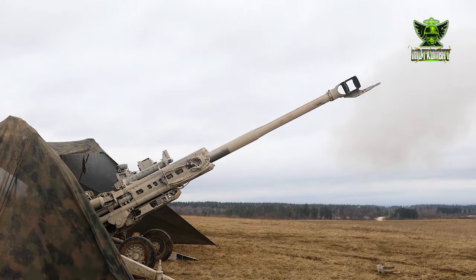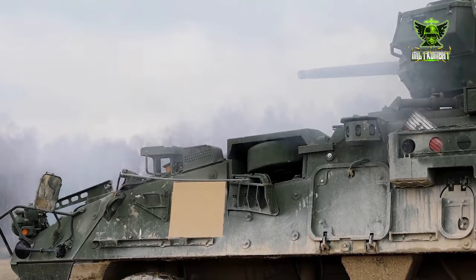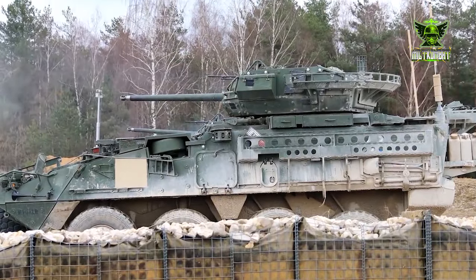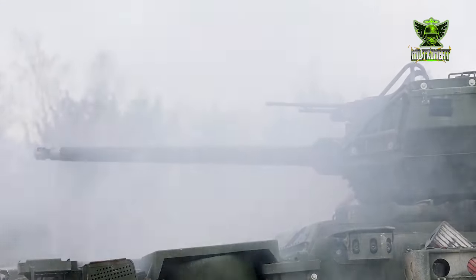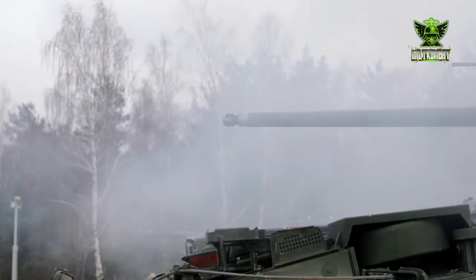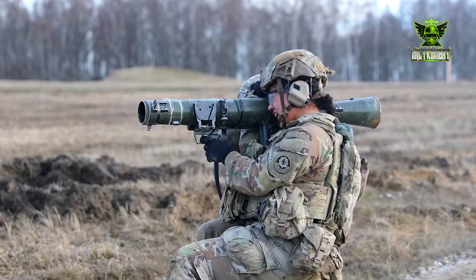Nothing like the sound of heavy artillery in a live fire exercise. Each shot fired is a testament to the Army's dedication to protecting our nation and preserving freedom around the globe. Marksmanship training is the cornerstone of our combat readiness. It instills discipline, enhances accuracy, and ensures that we can effectively engage our targets under any circumstances.